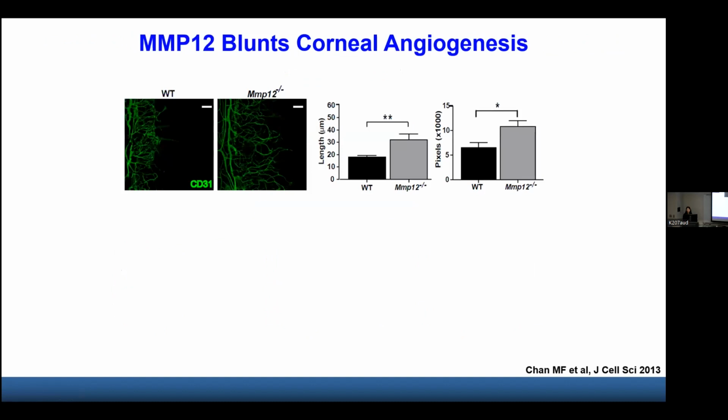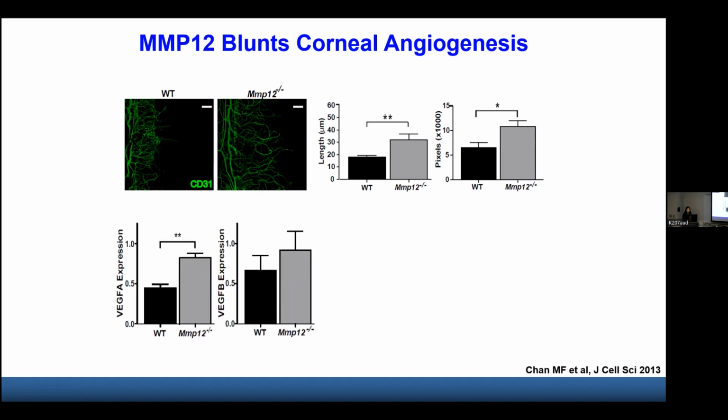Because one of the substrates for MMP12 is plasminogen, which is involved in angiogenesis, I wanted to see what happens to angiogenesis in the mice. So I performed whole mount analysis and stained with CD31 to look at the blood vessels coming in from the limbus. The MMP12 knockout mice actually had more corneal neovascularization after injury.